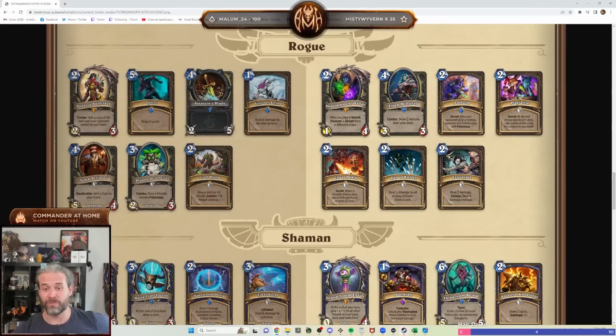And then we see Rogue with the Hanar and Secret package returning. Looks like Rogues are getting secrets, which makes more sense, frankly, thematically, than Paladins having secrets. Hanar is a really, really powerful card. Although it's interesting, Hanar coming back at the same time Paladin secrets are leaving means that you can't do the Hanar into a 1-cost secret, right?